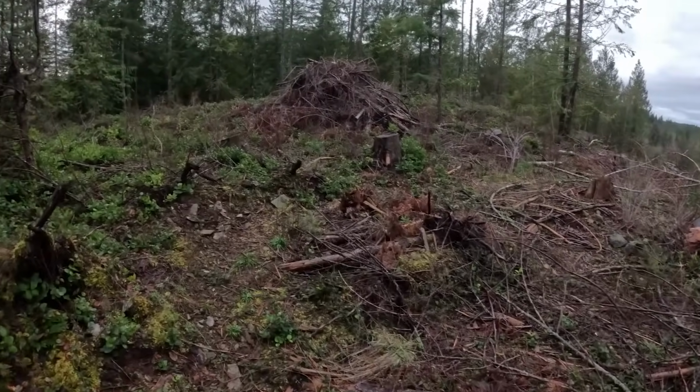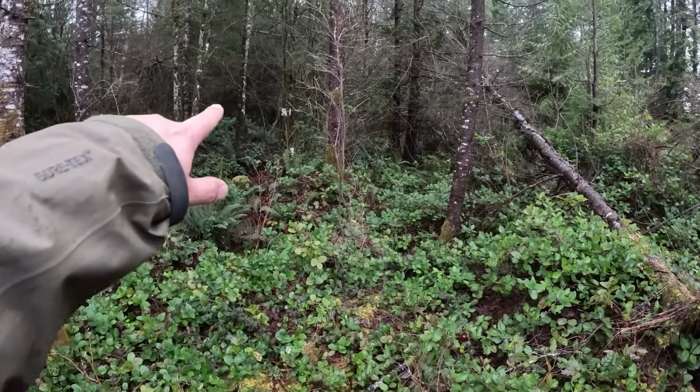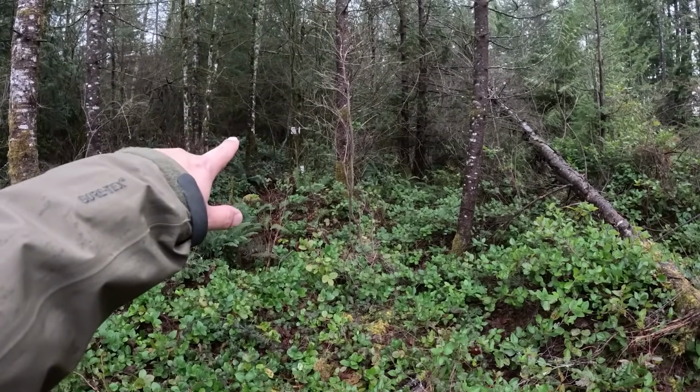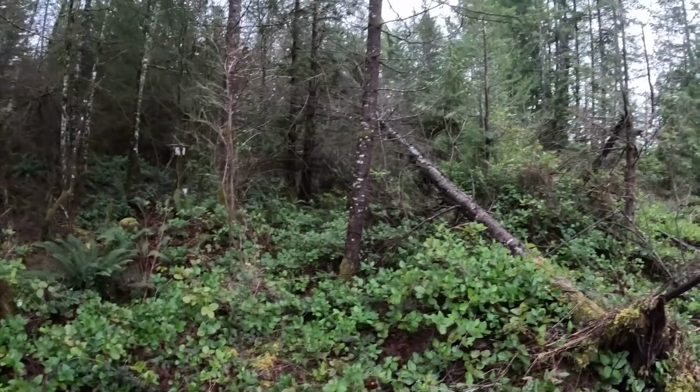I'm kind of walking along the edge of their cutting boundary, which is here. And back there, way back there, you can see a no trespass sign. That's a neighbor's sign. The property line's actually a little further than that, neighbor.